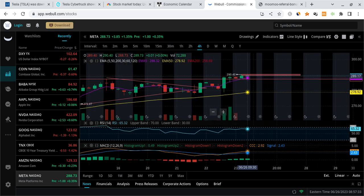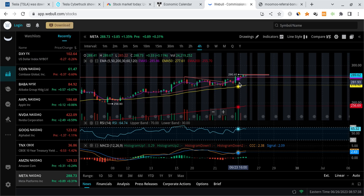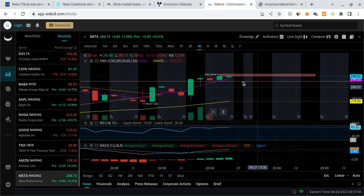Now, looking at the order flow of Meta, I looked at it in the morning. This is looking a lot more bullish again. We're continuing to see lots of buyers stepping in as we got this breakout of this wedge. See, it had a false break to the downside and came right back up above it, backed us in a push up. If anything, if it holds above 290, I see this thing potentially flying to almost 300 or getting very close to 300 very soon.